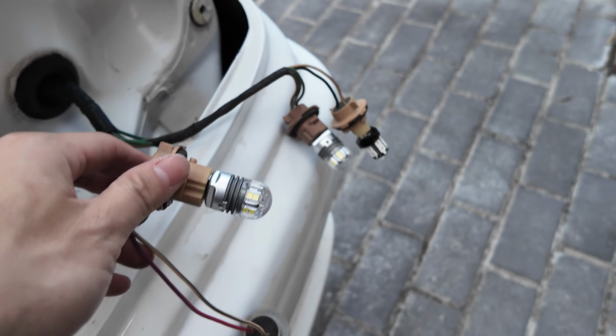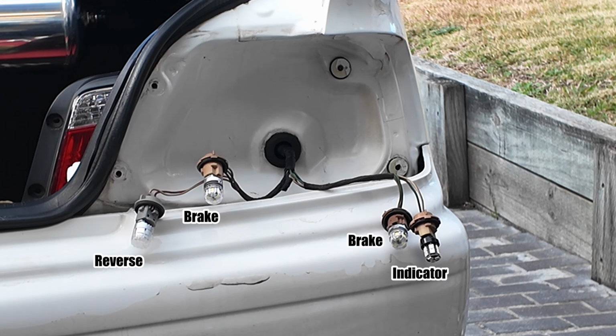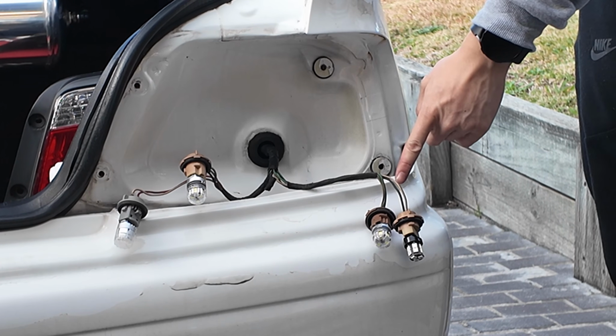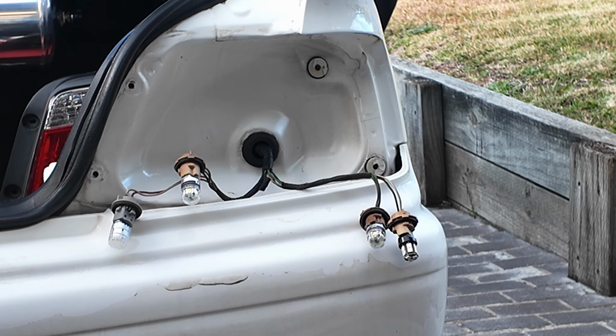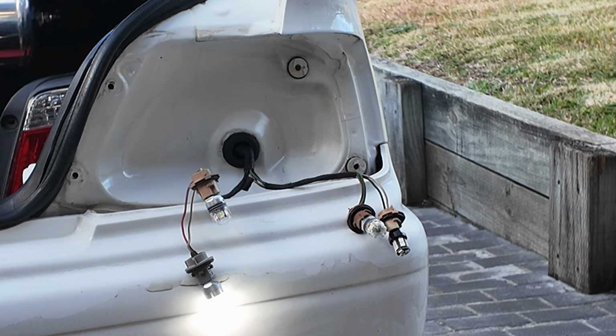Alright, so this is what it looks like, and all I gotta do is test if it all works out. I can do the indicators. Oh, look at that, it's working. Now I'm gonna do brakes. You know what, I'll turn on the light. These should be on. Yeah, it works. Works? Yep. Alright, kind of failed this install.